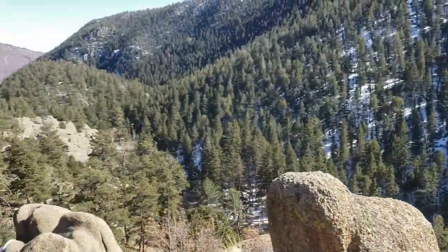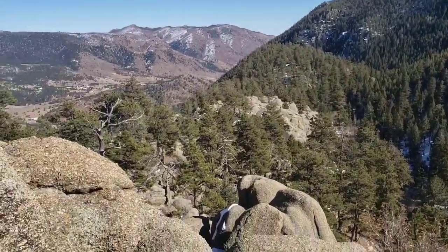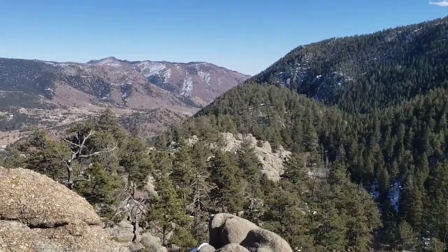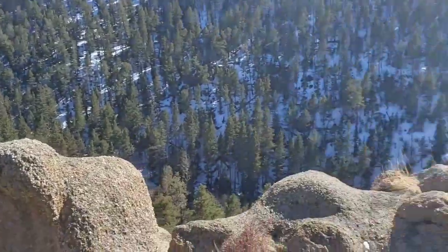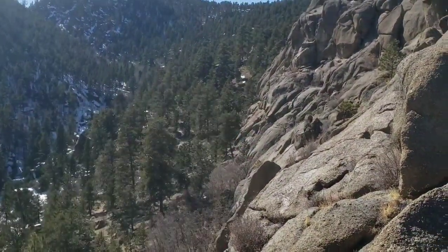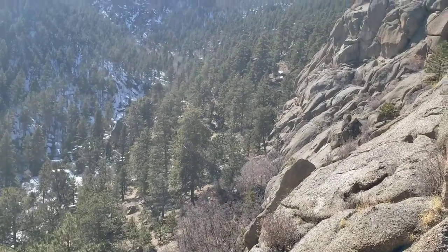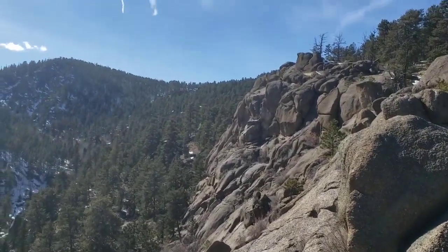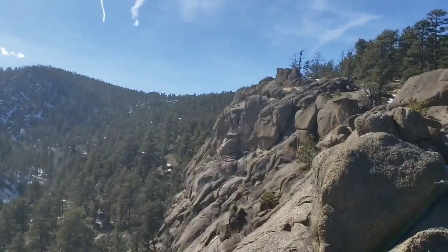It's not very difficult at all to get up here. There were a couple of very easy class 3 moves. Not quite what I was hoping for, but there's definitely some more difficult lines that I can see. Like over here, it looks like a class 4 line, and definitely some other options, and you can go higher up there as well.